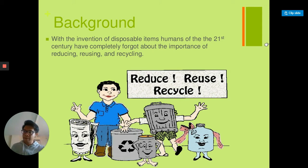So again, may I ask you, what are those three R's to be considered? We have reduce, recycle, and reuse. Very good. Now, the question is, what is disposable?